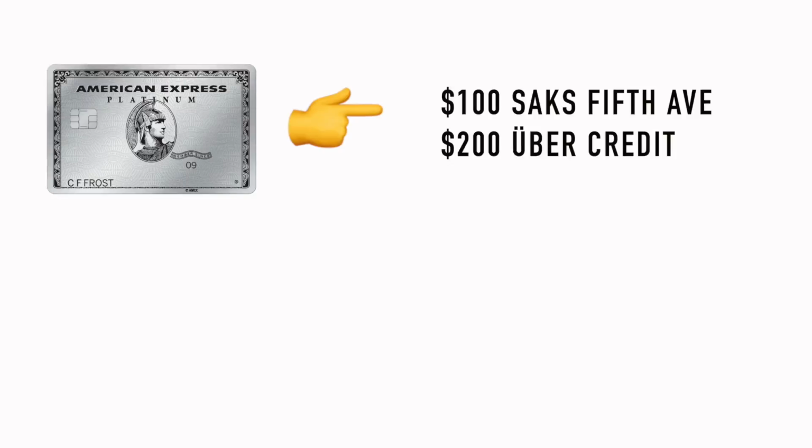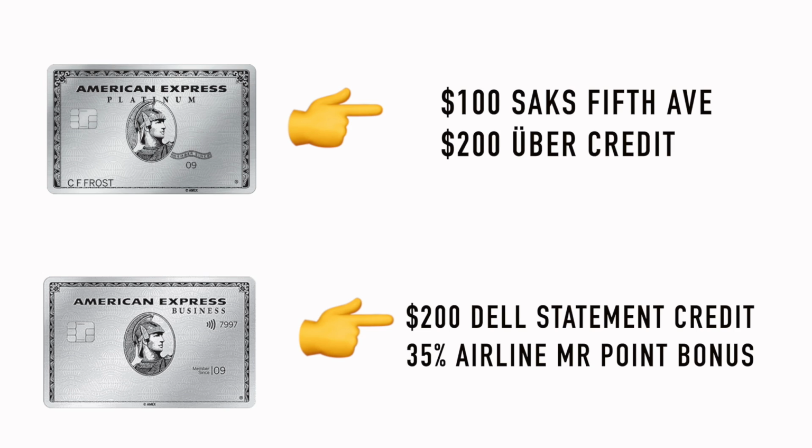Now, depending on which version of the American Express Platinum card you have, you actually get different types of benefits. So you could get a credit to Saks Fifth Avenue, or you could get a credit to Uber every month. Or if you're someone who has the business Platinum card, then you can get benefits to Dell.com. I'm someone who actually carries both of these cards, and I do use both of the benefits. I never saw myself using the Saks Fifth Avenue benefit at all, but guys, it's very easy to use just because they have a lot of things.